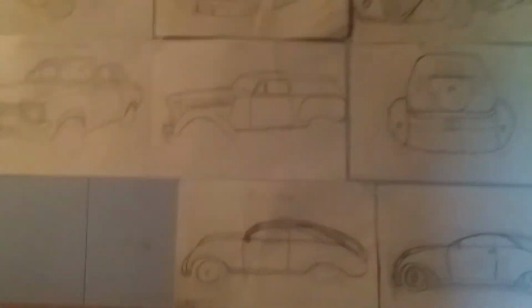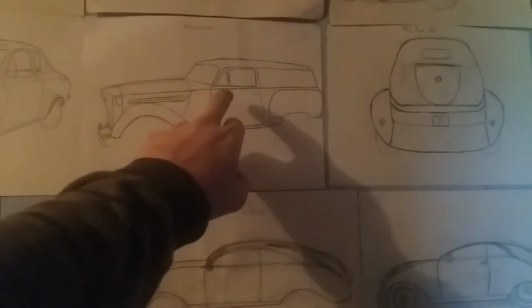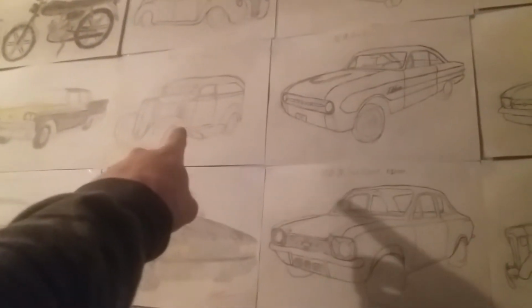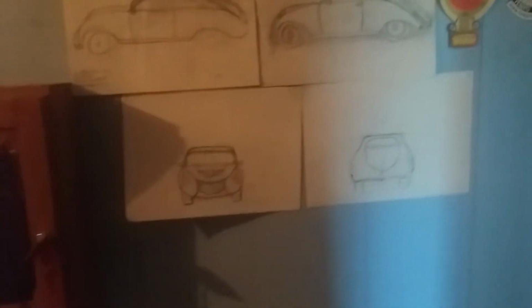Another idea I had is a tractor front end from a Fordson Major, Moskvich hood, Opel van body on a '35 Chevy frame, because we have one of those sitting in the forest somewhere. Something I just designed myself just to have something to do. I didn't have anything else to do.